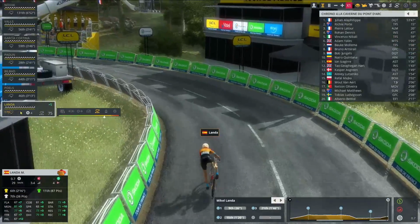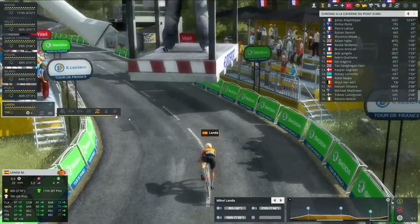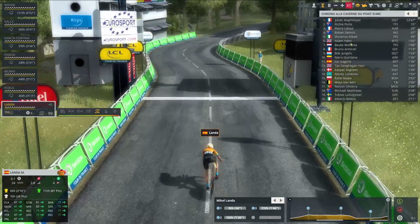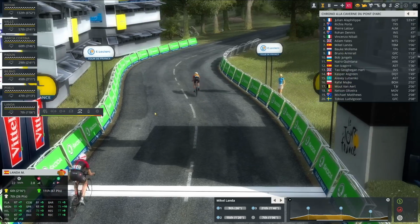We're gonna die just before the line though, but I think we can be very happy with our TT today. Up to 99. Let's see where we are at the line compared to Yates and Quintana especially. We are 1 minute and 6 seconds down.